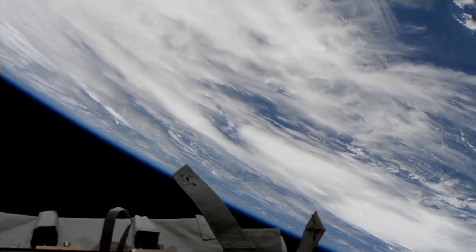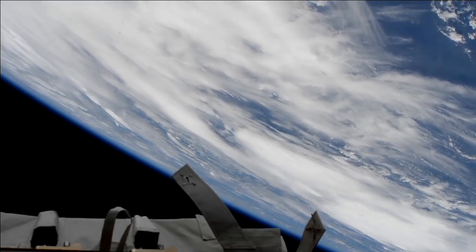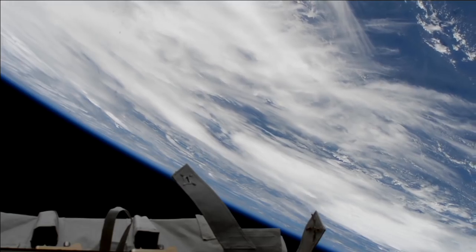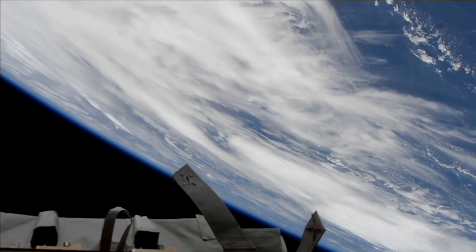And so we did get the confirmation that that go, no-go poll has occurred. Pretty soon they're going to be moving to the approach initiation burn, and this is going to be a burn that's actually going to bring the spacecraft inside of the approach ellipsoid.